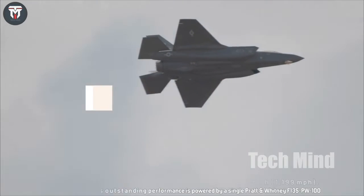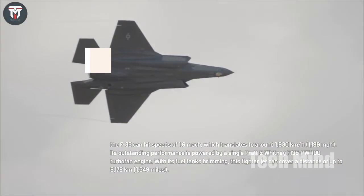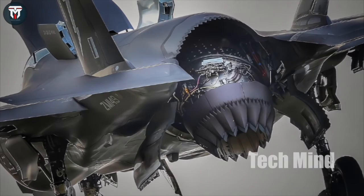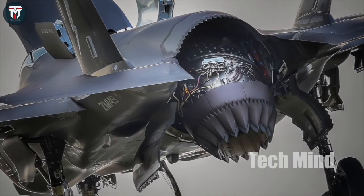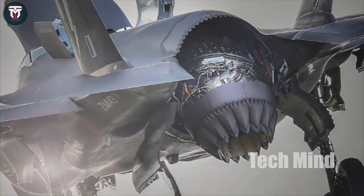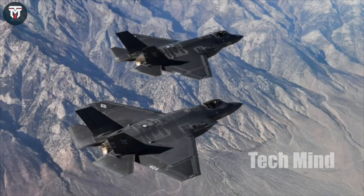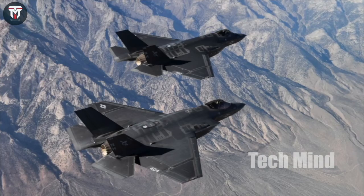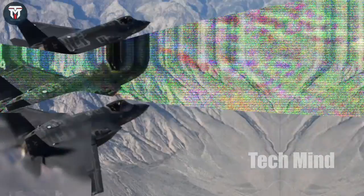According to various sources, the F-35 can hit speeds of 1.6 Mach, around 1,199 miles per hour. Its outstanding performance is powered by a single Pratt & Whitney F135 PW100 turbofan engine. With its fuel tanks brimming, this fighter jet can cover a distance of up to 1,349 miles.